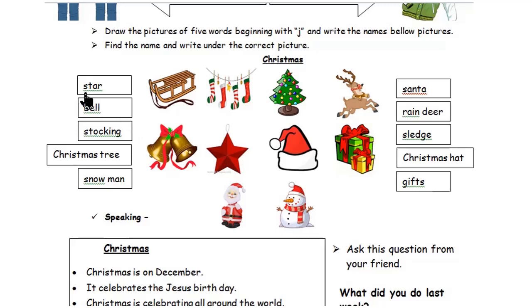Let's read the words first. Star. Read with me. Star. Bell. Stocking. Christmas tree. Snowman. Santa. Reindeer. Sledge. Tell again. Sledge. Christmas hat. Gifts. One more time.